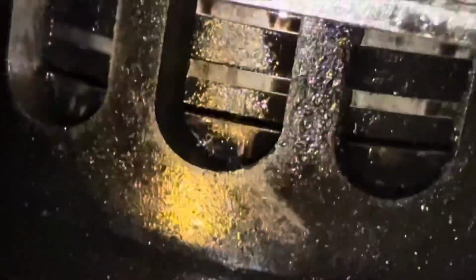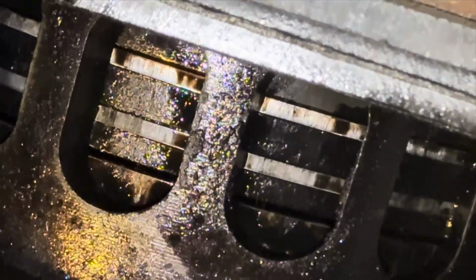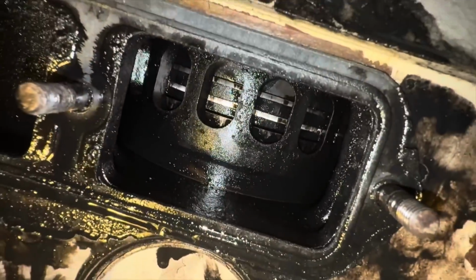So these rings don't look so hot. Trying to get a good shot of it here for you, but yeah, they don't look so good. I'm starting to see a little bit of coolant in there too as it was going by. The water and oil mixed together. Yeah, those rings don't look so good.